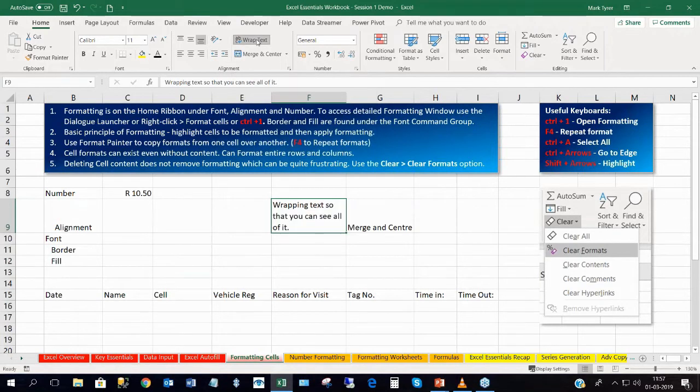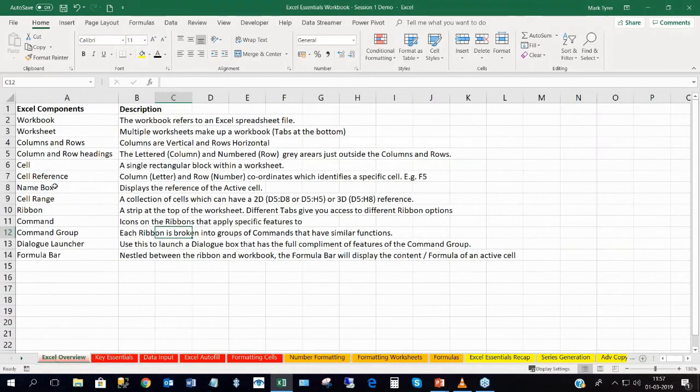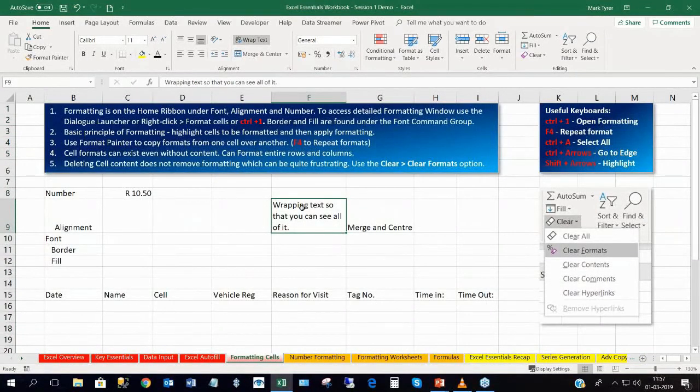Now, if you remember in the beginning, we unwrapped text to see all our data in our various different Excel components. Remember, we unwrapped this particular column so we could see all the data. So it's the same concept here. Under my formatting of cells, I can wrap that text. Now you can see the row automatically adjusts so that I can see all of it, and we can view the full content without having to select it and view it in the formula bar.